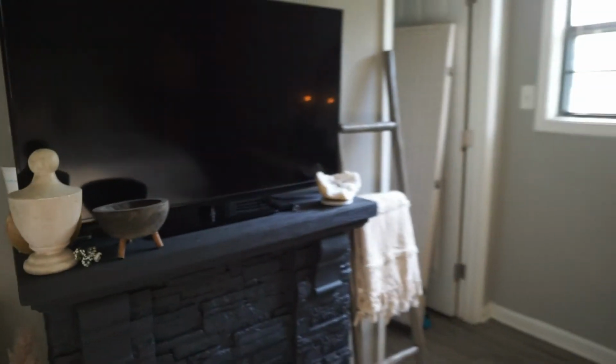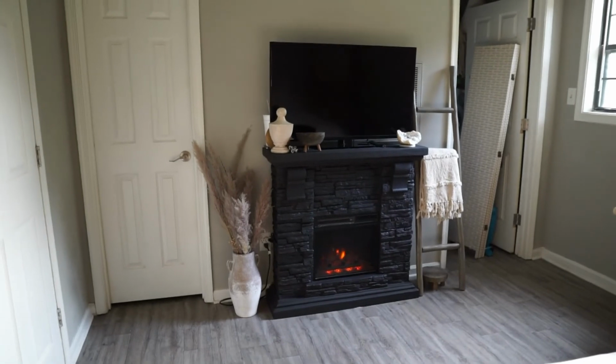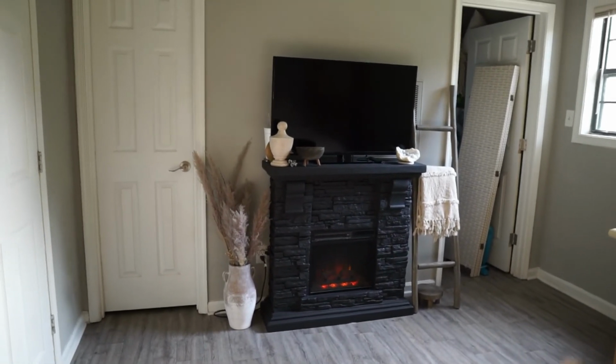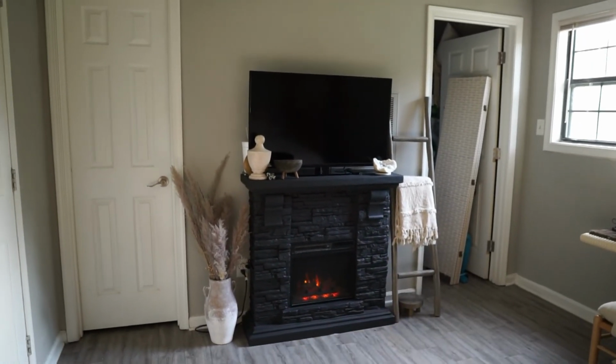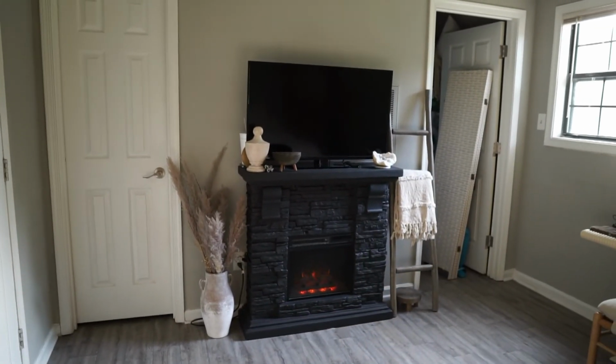All right, so here is the fireplace. And you guys can see where I'm coming from. I just want to add some accents of black. Not too much going on. I still balance the black out with the beige and the neutrals.